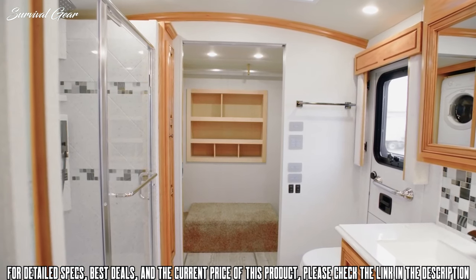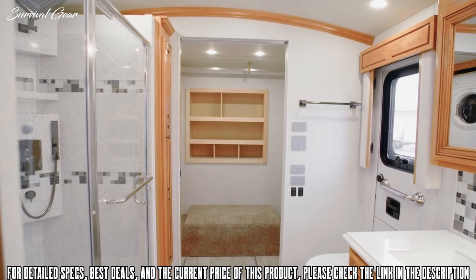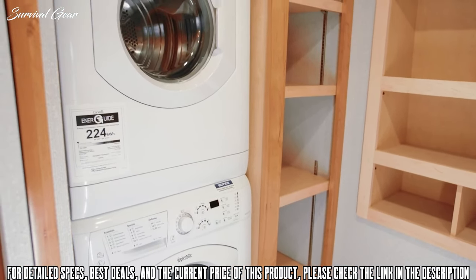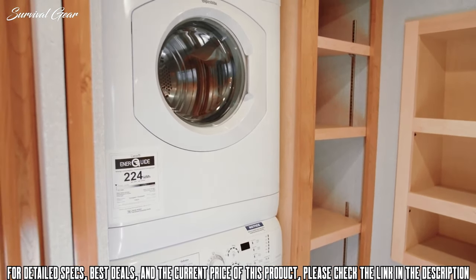This floor plan also features a walk-in closet with adjustable shelving, and you have the option to add a two-piece stacked washer and dryer for extra convenience on laundry day.